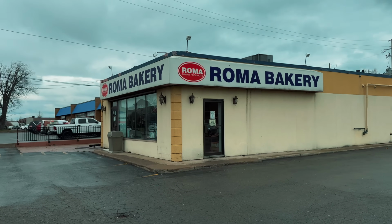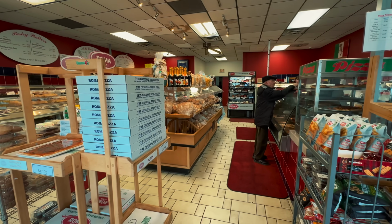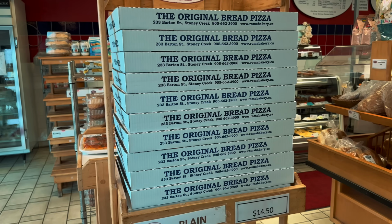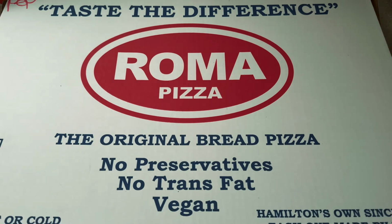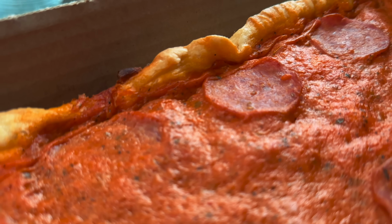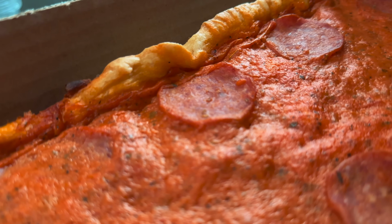Another thing to do in Stony Creek is go to Roma Bakery. This is another iconic Hamilton food spot that opened in the 1950s. If you're from the area, you know Roma pizza. The famous slab pizza is cheeseless and usually served cold. Sounds crazy, but it's delicious. The way we eat our Roma pizza is we actually will put cheese and some toppings on it and then put it in the oven for a few minutes.